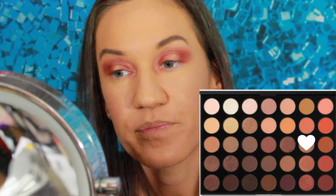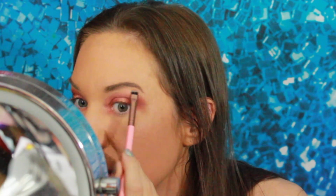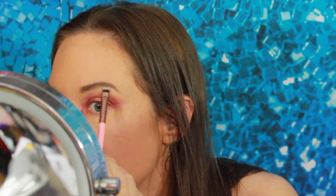Okay, I'm going to go into a couple of colors I have not used yet. This one is Legacy. And I'm going to put that right under here. I don't think that's light enough. I'm probably going to have to hit that with a highlighter. Or we'll just go in with special effect. And put that right here. Kind of blend it in. We are getting ready for some eyeliner and some under eye.